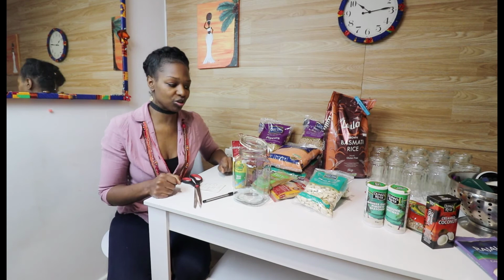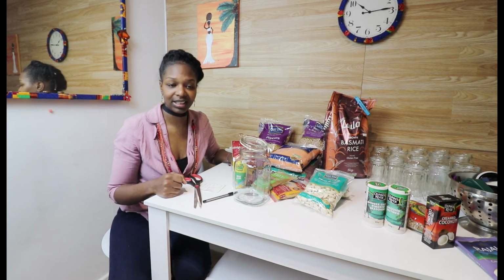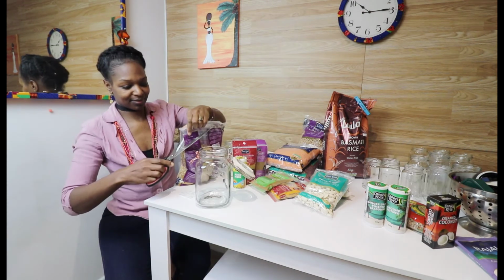Actually, I forgot to mention, part of the monthly shop is also frozen cherries, frozen mixed berries, and frozen blueberries from Aldi today. They will usually last us about 4 weeks, to be honest. Usually we put those on our porridge.